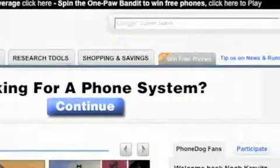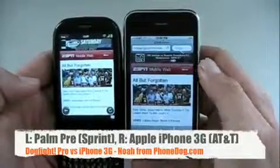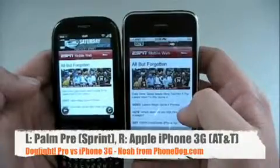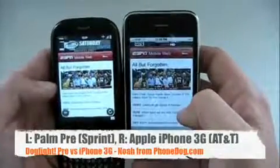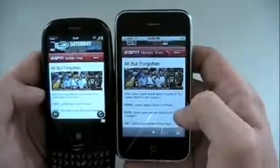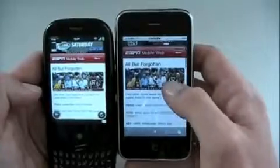So here's ESPN mobile web on both devices, and you can see the look is a little bit bigger on iPhone. It's a bigger display, but the Pre is a little bit brighter. It seems right here, the white looks a little bit whiter to me. I don't know if this is coming through in the video. The colors just look like they're popping just a little tiny bit more.